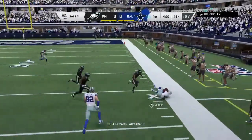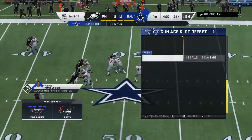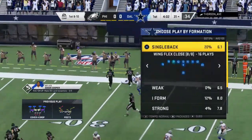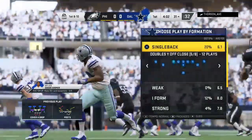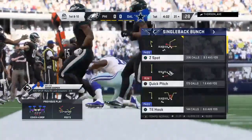Looking to throw. Prescott. Cooper's got it. And he'll be out just a yard or 2 shy of the 30. 13 yards and a first down, Cowboys. Nice job keeping that opening drive alive, and they're in plus territory, that part of the field where you really want to convert on 3rd down.